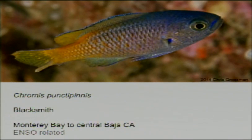This is one of those cases where we see the adults up here, but we rarely see the juveniles. And this is only a few centimeters long. This is a young black Smithchromis. And they have this beautiful, vibrant coloration, these gold tails. If you dive in Southern California, the Channel Islands, you see them all the time at the right time of year when they're reproductive. Up here, you don't. So usually you have to wait to see the adults.